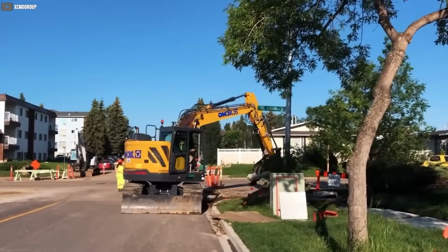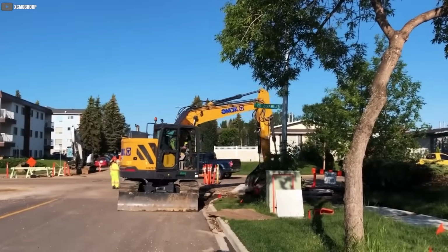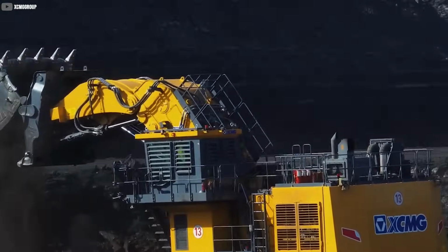Even so, the green transformation doesn't stop there. Electric loaders are also making waves.